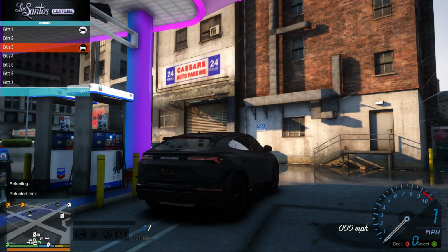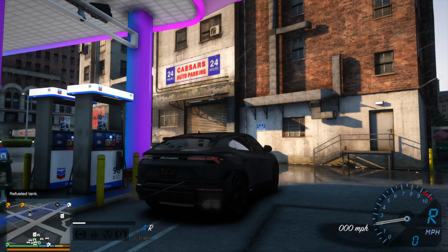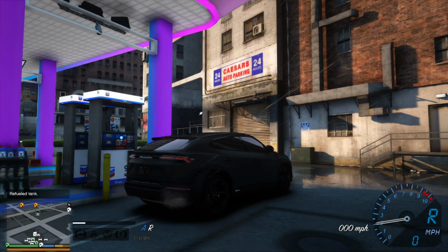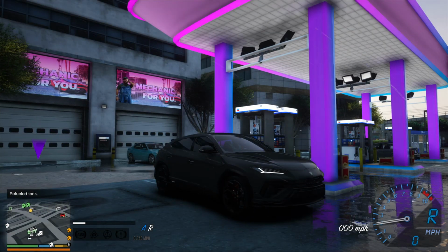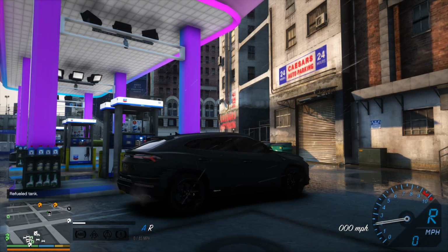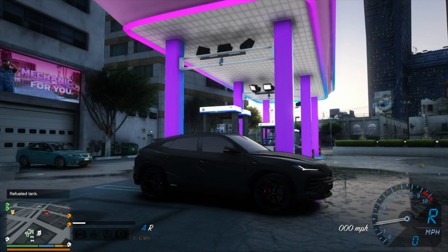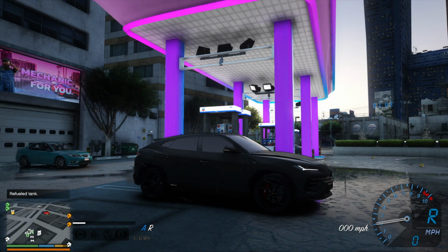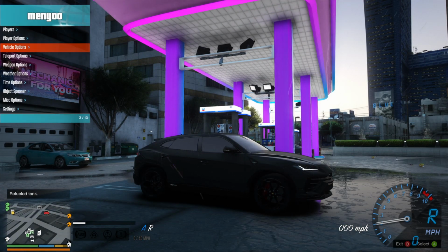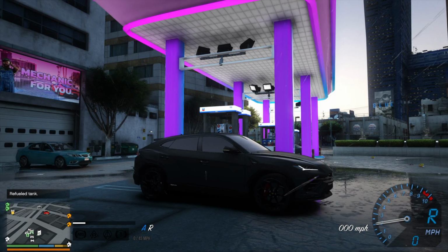Alright, so yep, here it is. This is just our fake plate just for now. I might have an idea what we can do with this Performante Urus in the future. If this isn't going to be our stash car very long, this is just going to be temporary. But here's what we're going to do. First of all, we're going to make this our stash car, like so.